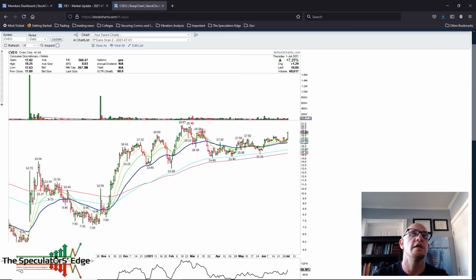So other than that, I'm going to go ahead and leave you with that. This was longer than normal market analysis, and that's what's happening with the markets today. So they look pretty good, but other than that, S&P 500 at new highs.